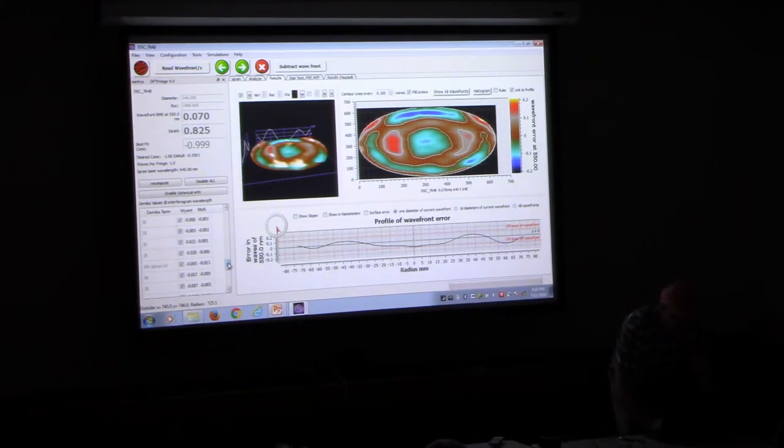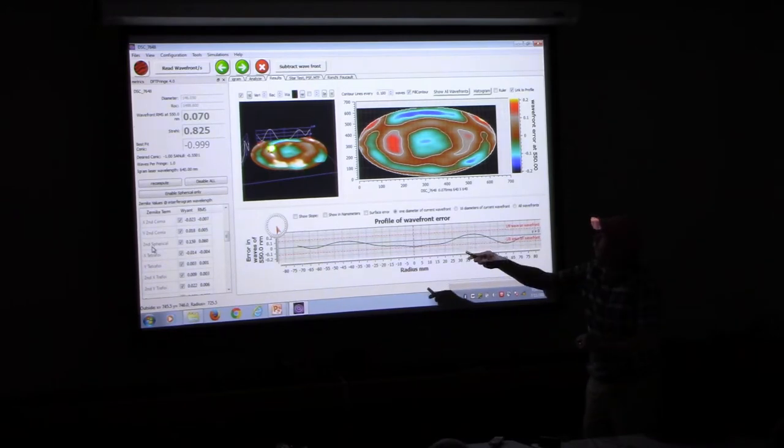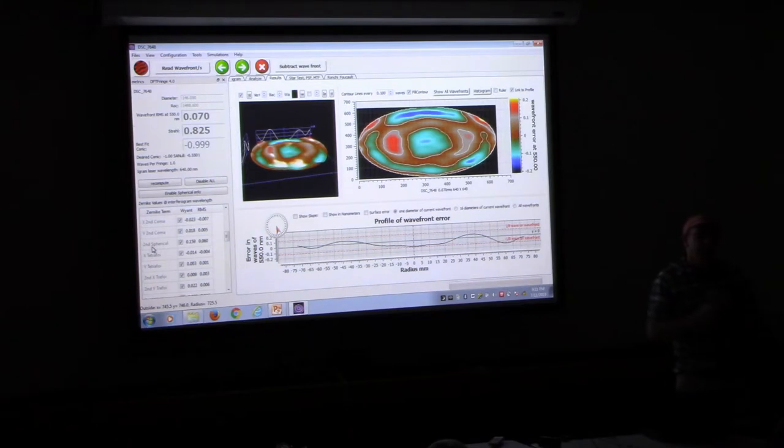And if you look in this RMS column here, the biggest contributor is right there. You get 60% of that from the second spherical, which is this ring here, and that value is the second spherical. 6328. So that's it. That's all I was going to show for now.